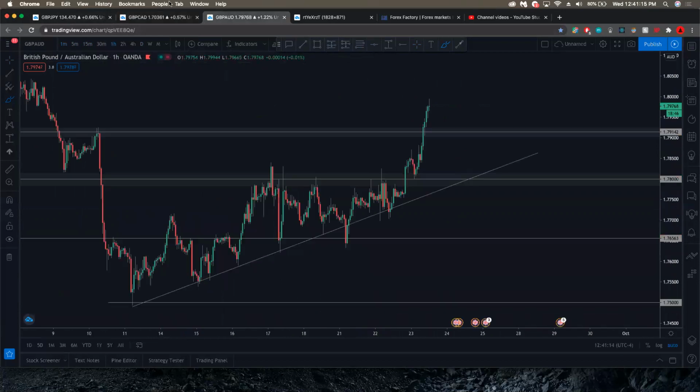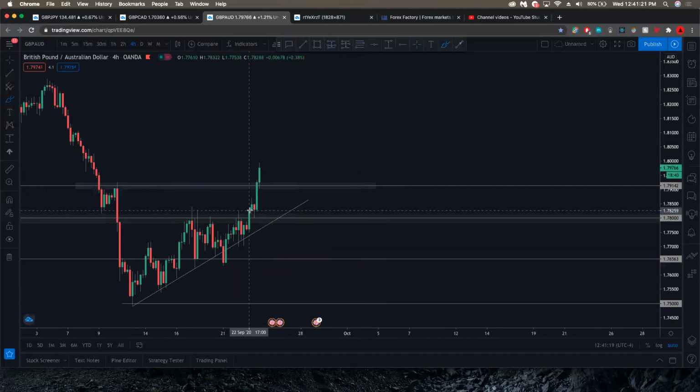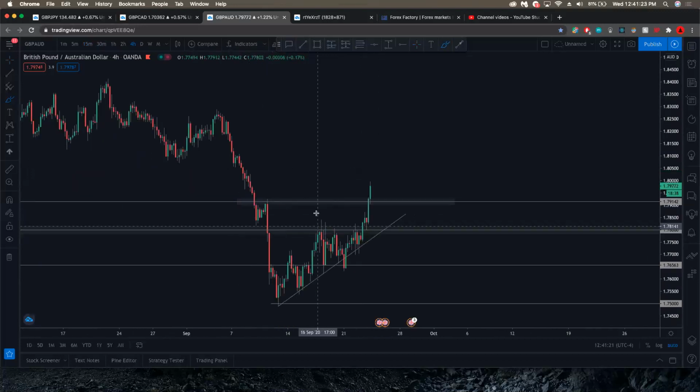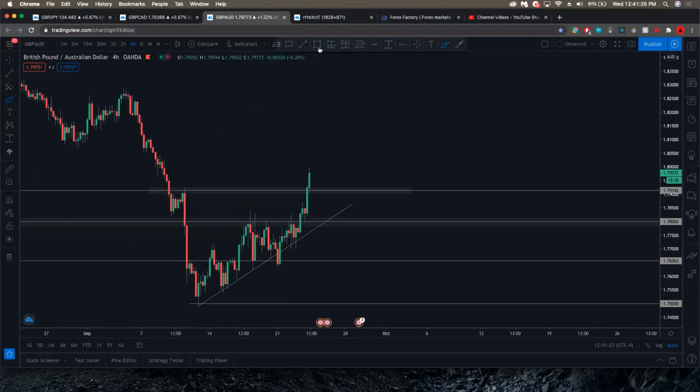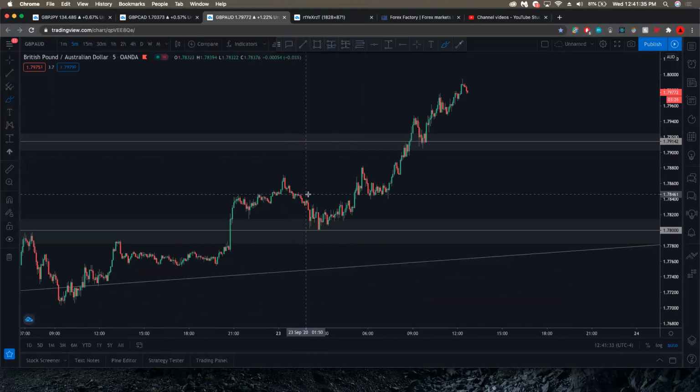Okay. GPAUD. GPAUD was super clean. So prior to pre-London, price had broken out above this key level, one of our key levels, right? And in our analysis, we said that once it broke up, we'd continue up to the next key level, which was right here. Okay, so let's see that. Pre-London, where is it? Pre-London, 2 a.m., 2:30, 240.